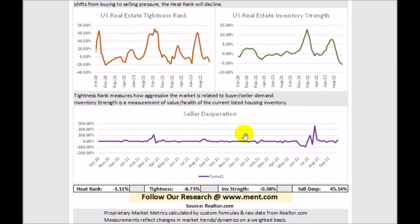And then lastly, I've created this new feature called seller desperation. What this is designed to do is show us how desperate sellers are to try to get out near the top. When seller desperation gets higher, that means that everybody's trying to dump out. When seller desperation moves lower, that means that sellers aren't so desperate. They'll sit on it. They'll wait it out. They'll wait for the Fed, see what happens.